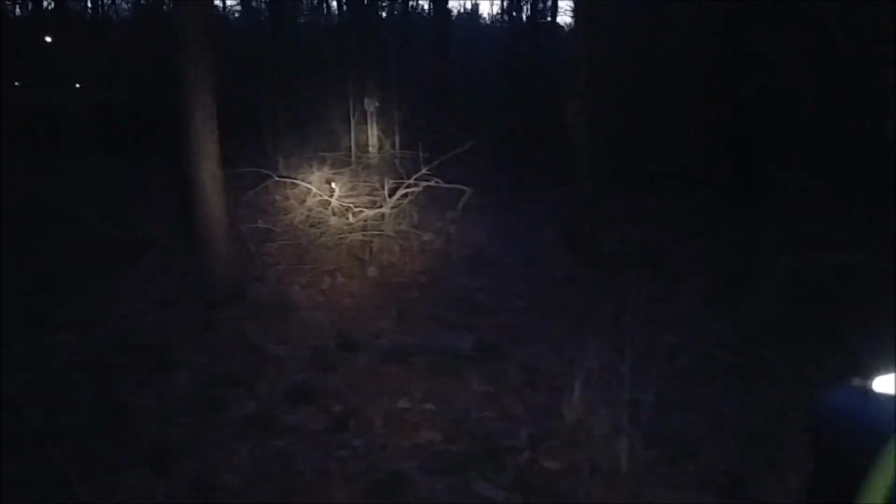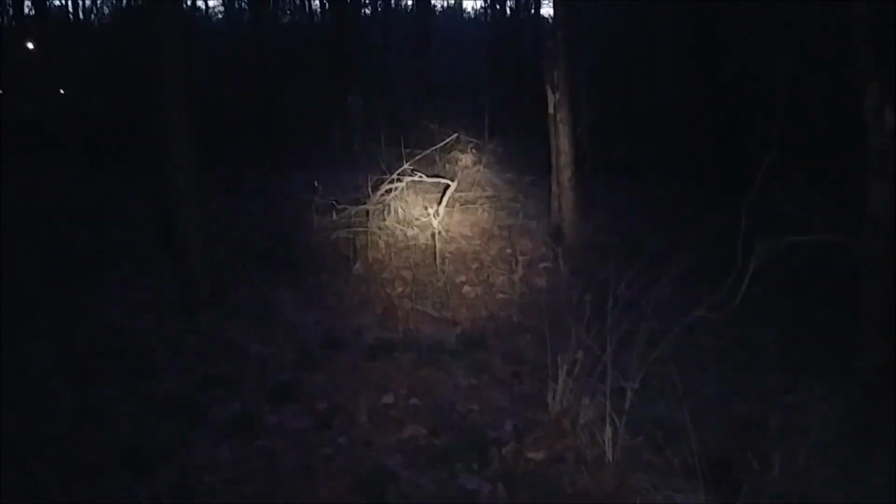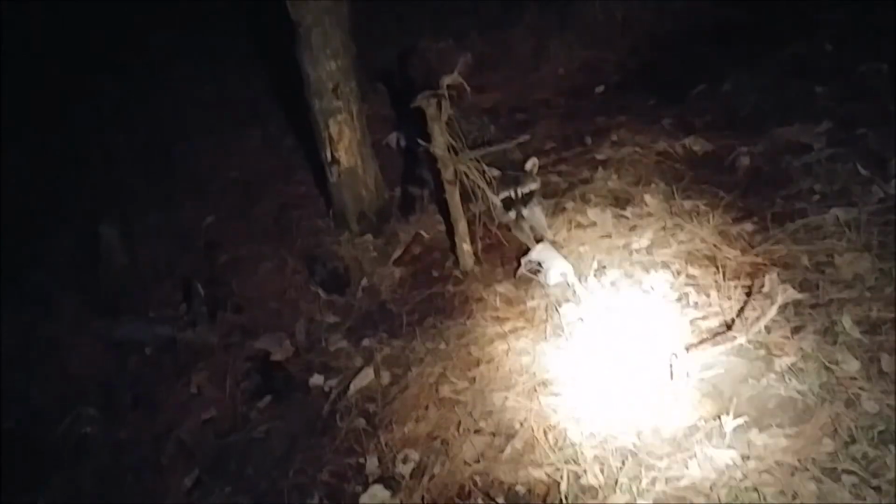You probably can't see it from here, but those little aluminum traps are so good that if you can just get the light on them, you can see whether they got something in them or not. So trap 1's empty, but as we come along here, guess what we got over here in trap number 2? Oh yes. Oh yes.